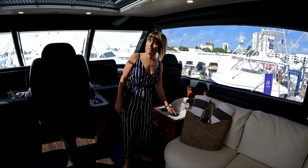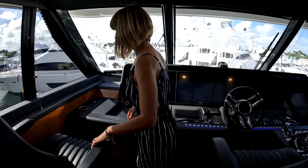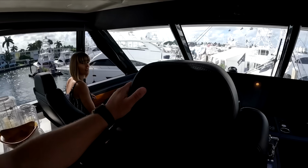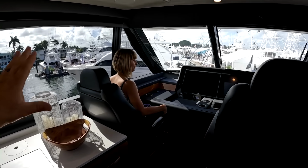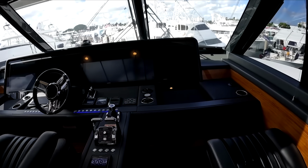Got cup holders. Very nice. Very convenient to have all this on the flybridge. All right, what do we got on this flybridge? So the helm, these are really comfy. The helm has three helm chairs: one captain chair and two passenger or co-pilot chairs.